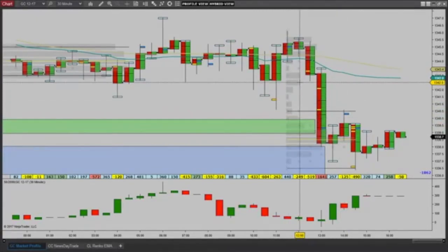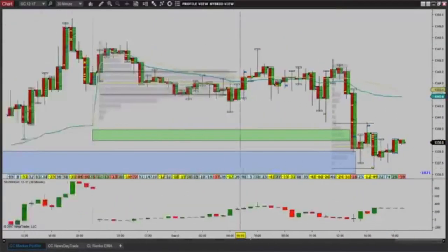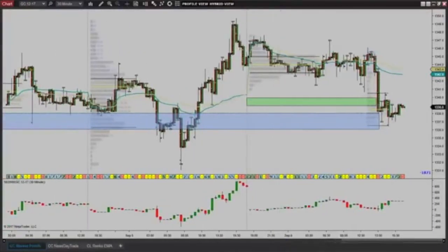It comes out to $400, so not a bad trade at all. It could have been a lot more. I wish it had been a lot more, but I'll take whatever I can get. A profit is a profit, and that was the trade here in gold. But as you can see with market profile, I don't just draw lines. I use values based on market profile, and this one was a value area low. Lo and behold, it happens to be the low of the day for today.